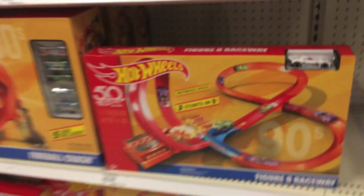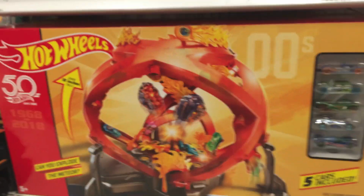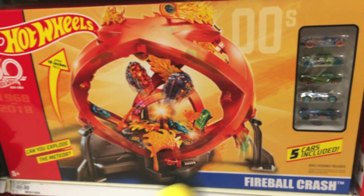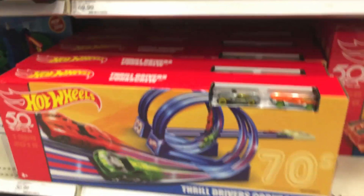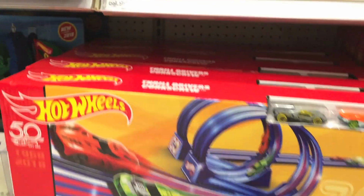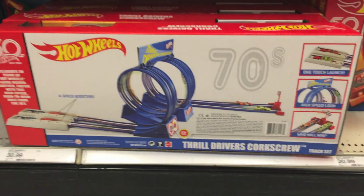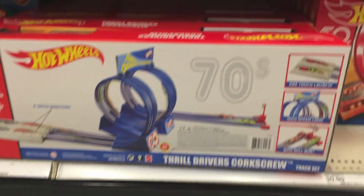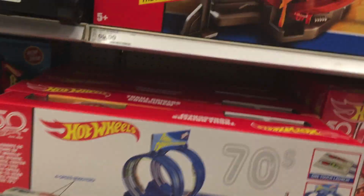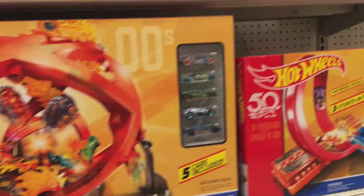Yeah, but they also have the Figure Eight. We all know about that. That's just a re-release. And then whatever that Fireball Crash is, and then a re-release of the Thrill Drivers Corkscrew. Initially, I thought this would be something I really want to get. I have that from the 70s, which I will do a video on, and then I'll do an in-action video of that one day. And you'll do an in-action video of this cute little one.